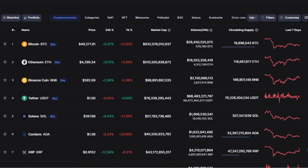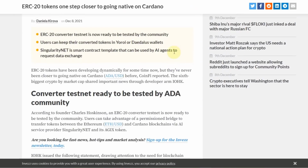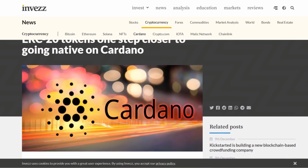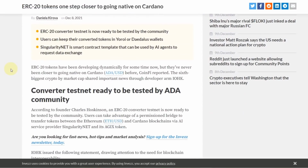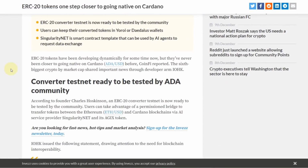Before we start, just a few words about some news that have come out. Obviously you all know already about SundaeSwap and the testnet. That is currently being tested, and I think that is very important and really good news for the whole community. People can go ahead and test SundaeSwap in the testnet. But also apparently this ERC20 converter is getting really closer to being finished, so it's now ready to go onto the testnet. That's what Charles has said.